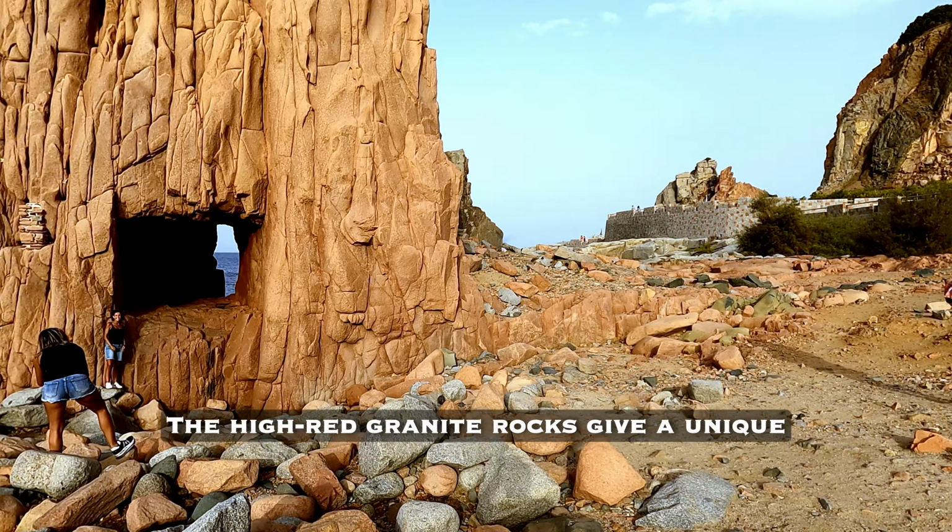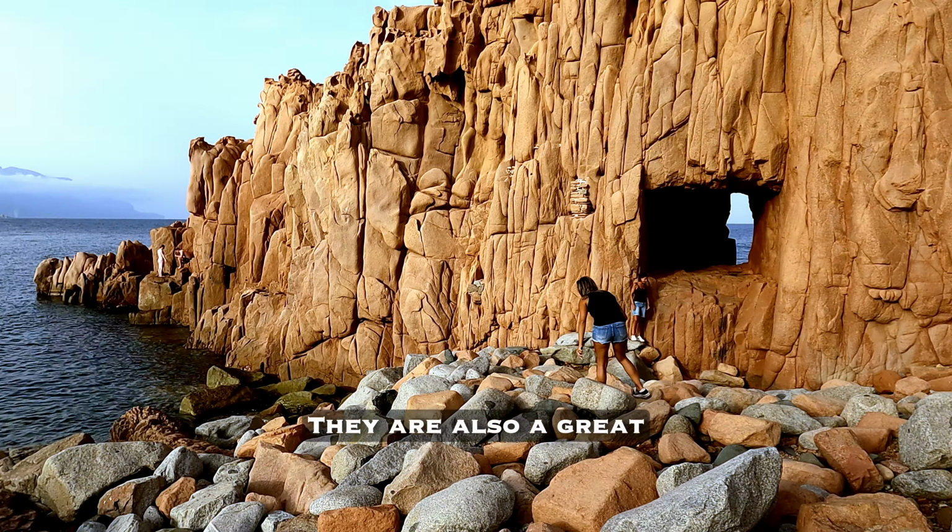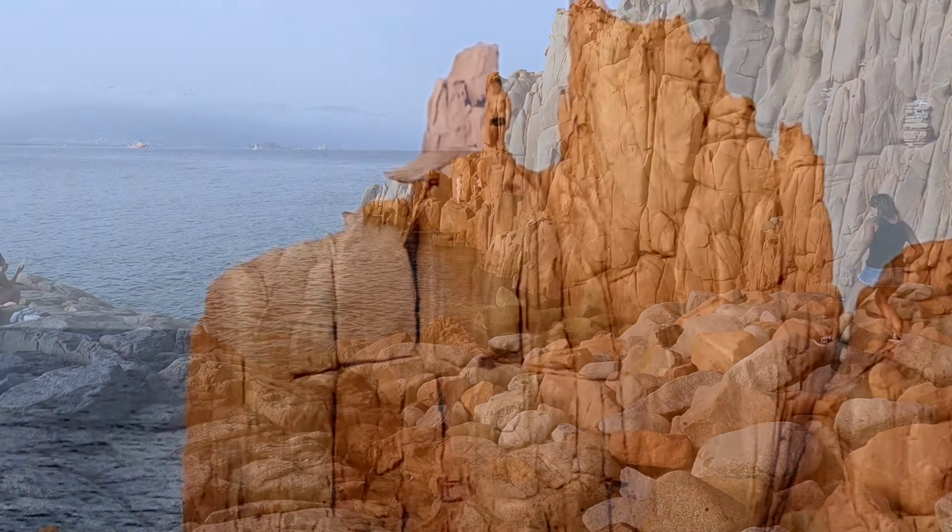The high red granite rocks give a unique and extremely fascinating appearance to this bay. They are also a great attraction for expert divers.